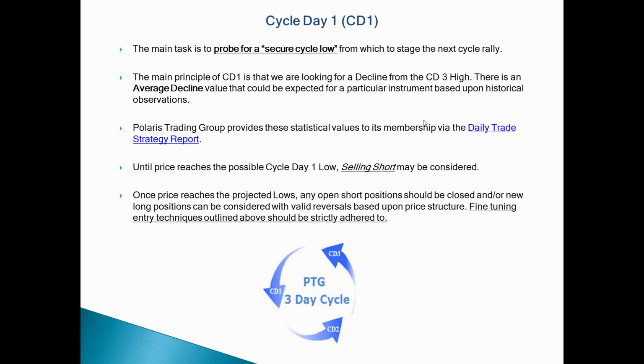All right, so moving on here. Basically, until the cycle day 1 low is actually in place, which is when we're expecting selling on that particular day, selling short is open. The idea is to try to press prices as low as they possibly can and to buy them as low as they possibly can. So on a normal cycle day 1, although sometimes cycle day 1 becomes aberrant, you'll actually see more selling occurring until that low is finally reached. But once the low is reached, shorts are then worked on getting covered, reversing positions to get long, et cetera, and then of course intraday we start fine tuning how we're going to do that.